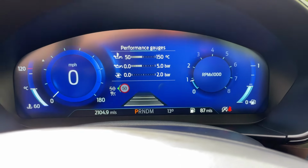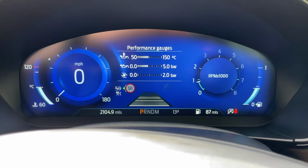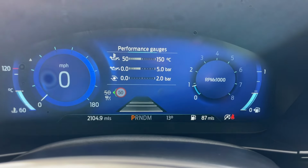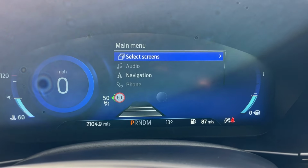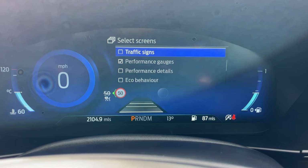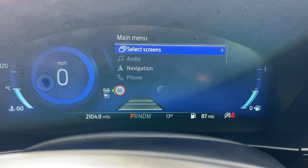I'm going to be controlling this using the return, the OK, up and down, and menu button on the right hand side of the steering wheel, which I shall show you in a second. But whilst we're here, we have things such as performance gauges. We can select the screen, so we can see calm screen, fuel economy if required, 2 different trip computers, performance gauges, performance details, and eco behaviour.